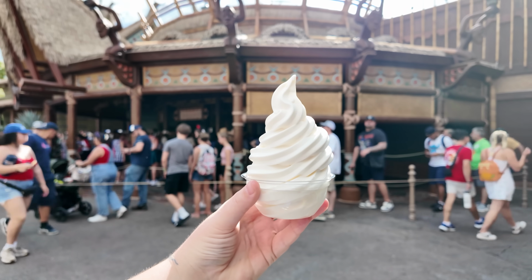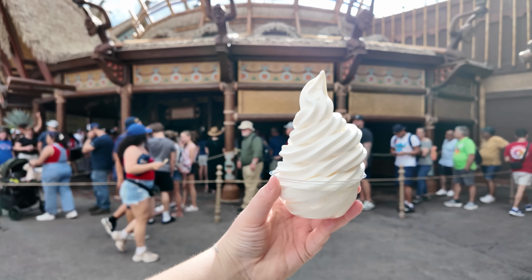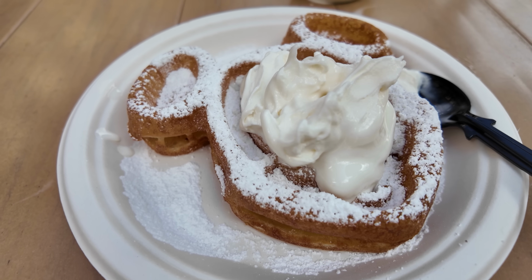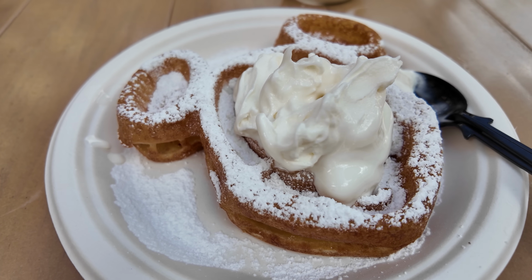I don't even consider myself a big coconut fan. However, I think the coconut Dole Whip is one of the best that they have. I really enjoy that just because it's so creamy and has a very subtle coconut flavor. And the wetness from the ice cream helps mask the insane dryness from this waffle here.